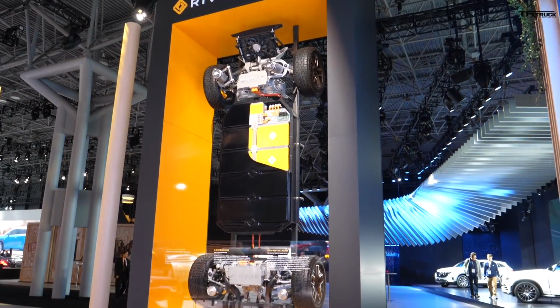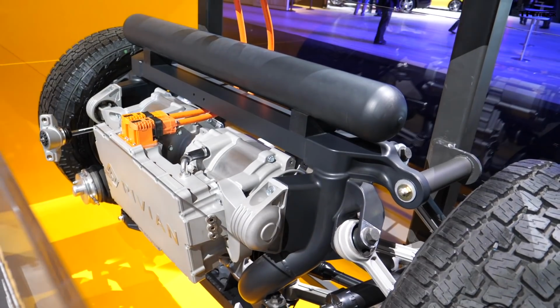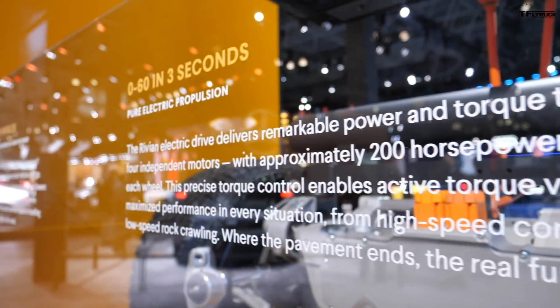Quad motor. I have two up front and two in back. Each motor gives me about 190 horsepower to a wheel. They're rated in kilowatts, but that gives me roughly 750 horsepower for the vehicle. That gives me a 3-second 0 to 60.